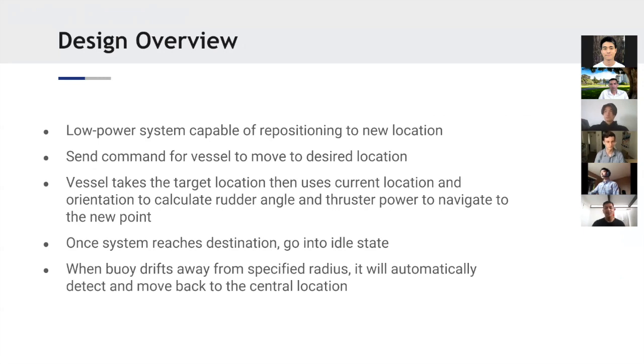We initially send a command over cellular connection for the vessel to move towards a desired location. The vessel then takes the target location and uses its current location and orientation to calculate the rudder angle and thruster power needed to navigate to the new location. Once the system reaches its destination, it enters an idle state. The goal is to always stay within the desired radius of the set coordinates, which is initially set as a quarter mile, but can be changed through user input. It either collects data or awaits retrieval. But wind and ocean currents will likely cause the buoy to drift outside of the allowed radius, at which point it will automatically detect this and navigate back to the central location.